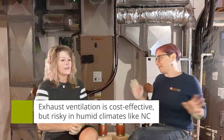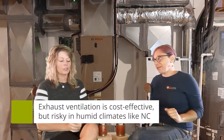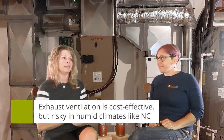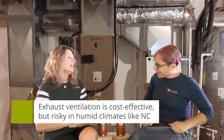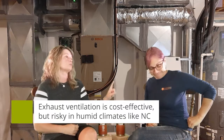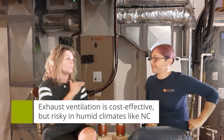And we do have a lot of folks that are on more of an exhaust ventilation strategy, which we know has its particular challenges in the Southeast, but certainly you add people to the mixture and it changes so many things. So, I mean, exhaust really in a humid climate should not be the ventilation strategy. Right. And I know it's the most economical. It is the most risky. And it's economical up front.